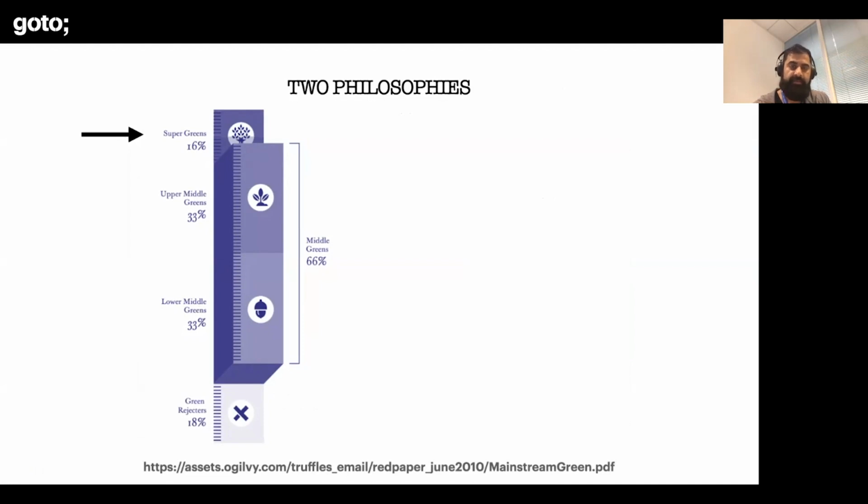The first is that everyone has a part to play. I should mention, what is this thing on the left? This is a report from an advertising agency called Ogilvy in 2010 called Mainstream Green. There are different studies out there about the size of the green audience, but I love this one because it's from an advertising agency, which everybody uses, whether you pump out lots of fossil fuels or you're in the green audience. So I trust their numbers because they talk to anybody and it's all about selling.